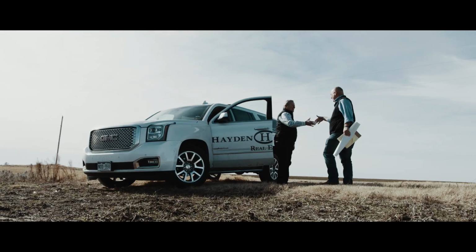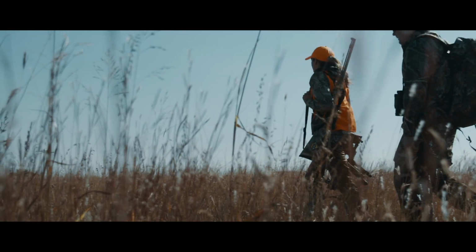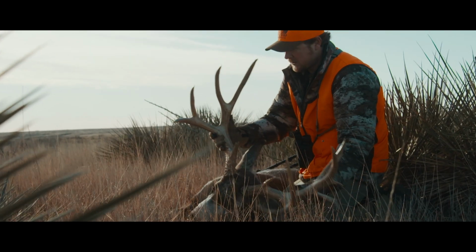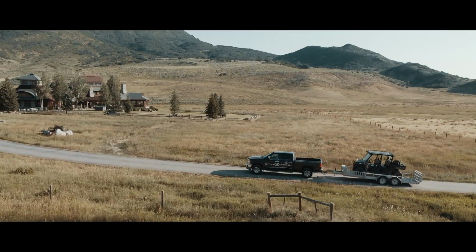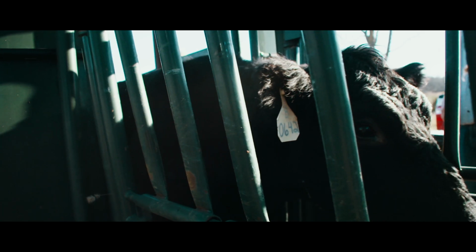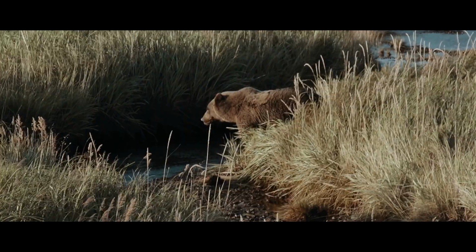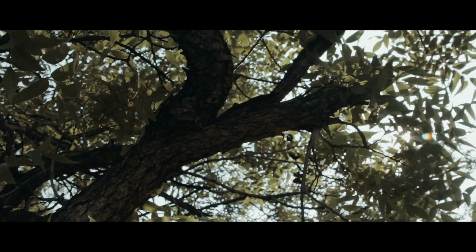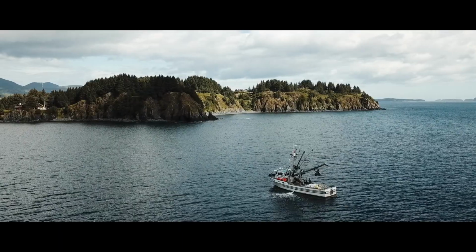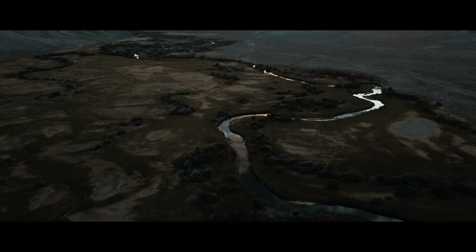Since the founding fathers, the love of the land is something buried deep inside of us. It is our heritage, our history, our passion. And we are its greatest stewards. From the smallest blades of grass to the widest of nature's wonders, this is who we are. This is Hayden Outdoors Life on the Land.